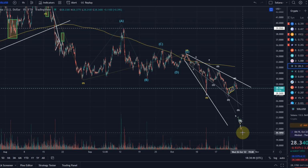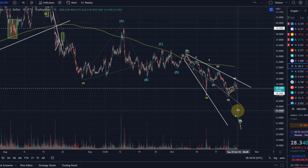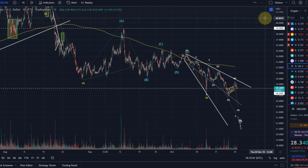At least as long as we stay below $39, because this is a level where we at least can explore more bullish options if we break above this level. Below this level, there is a lot of downside pressure on this chart, and corrective bounces are always possible, and at some point you will get the bounce that will take us out of here.